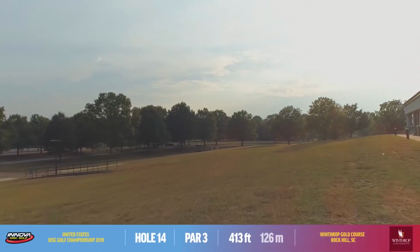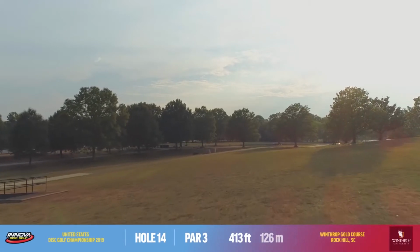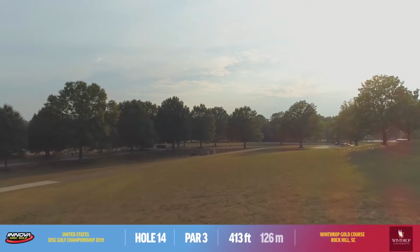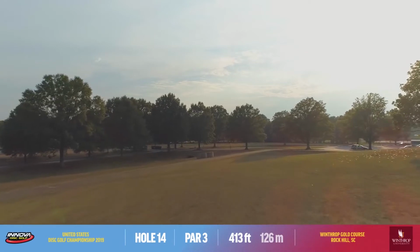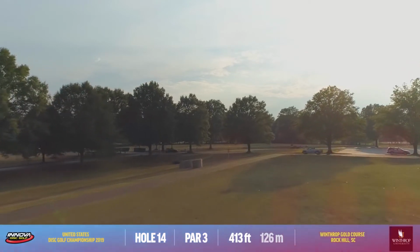He was definitely falling off the pace there. He was 7 or 8 strokes behind the lead entering that hole, and he needed to do something if he wanted to have a chance to win this championship. And boy, howdy, did he do something. A miraculous shot there. Hole 14, we got to keep playing.